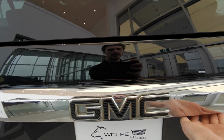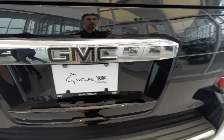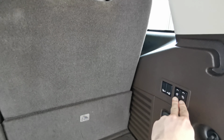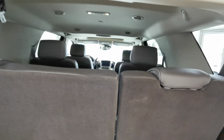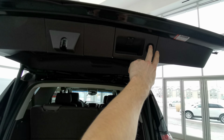You have your rear access through the window, as well as your powered trunk. Fully carpeted rear trunk space, storage space underneath, powered third row seats. You can also collapse your second row of seating as well. Power button up the top right.